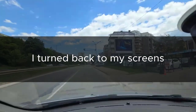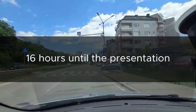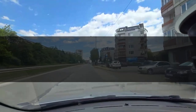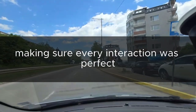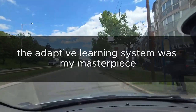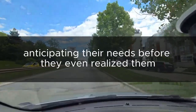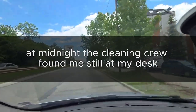I turned back to my screens, checking the time. 16 hours until the presentation. Plenty of time for Jackson to come around once he actually saw the interface in action. I worked late into the night, refining the demonstration, making sure every interaction was perfect. The adaptive learning system was my masterpiece, an interface that would actually understand its users, anticipating their needs before they even realized them.